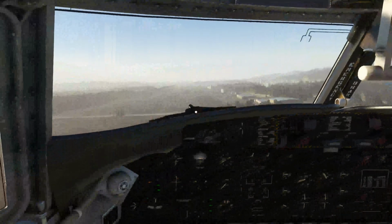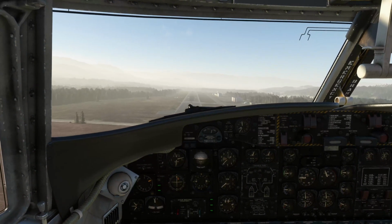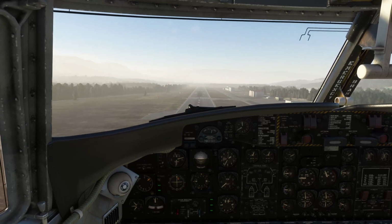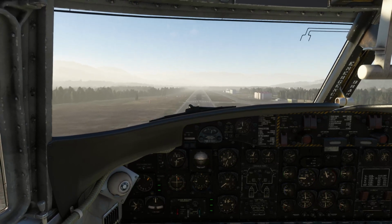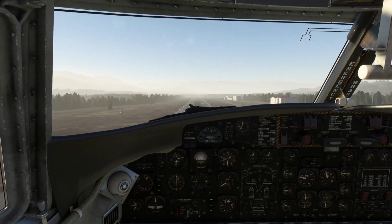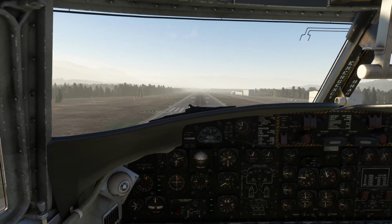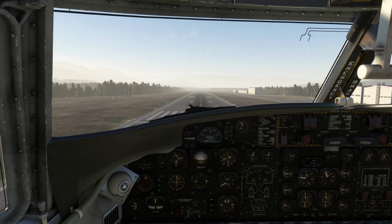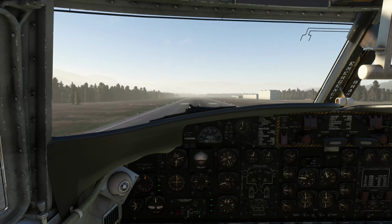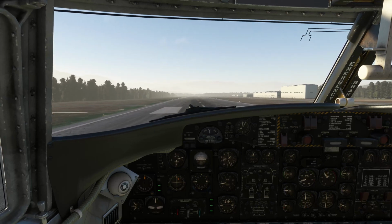Alright, gear down, 3 green, flaps set, lights are on. We are ready for landing. So we're slightly fast, trying to extend out. There we go. See the windsocks are pretty dead, maybe a knot or two from the left or from the right, but that's fine. Down we come. We may be slightly fast, but we are good for distance.